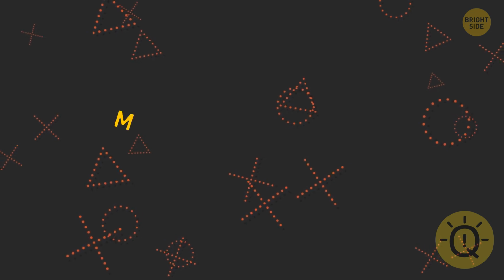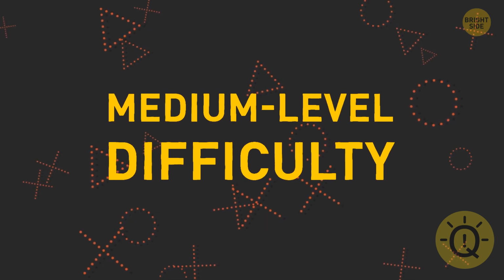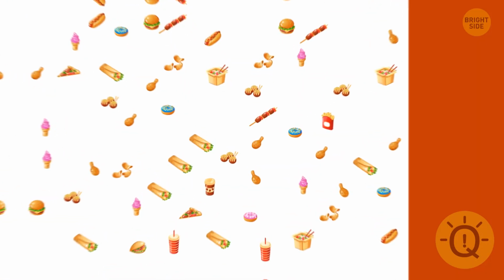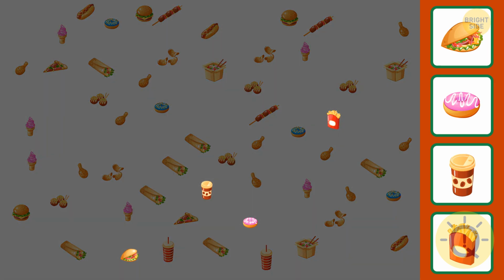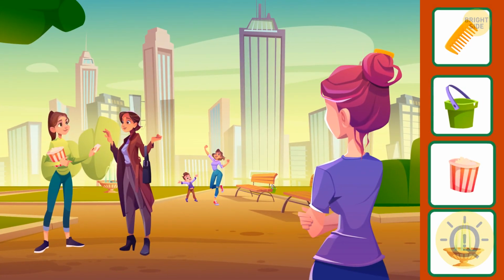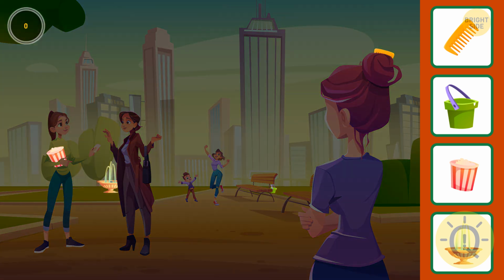So now we're going to step up our game. This is medium level difficulty and you'll have 7 seconds to find all 4 items. Ready? Go! Did anyone find the French fries? I sure didn't. Up next, 4 women and a baby. Yikes, this is hard. Could anyone spot the hair comb?